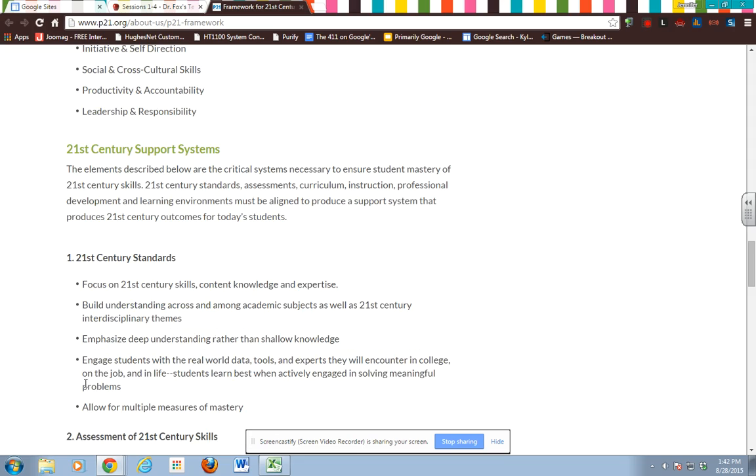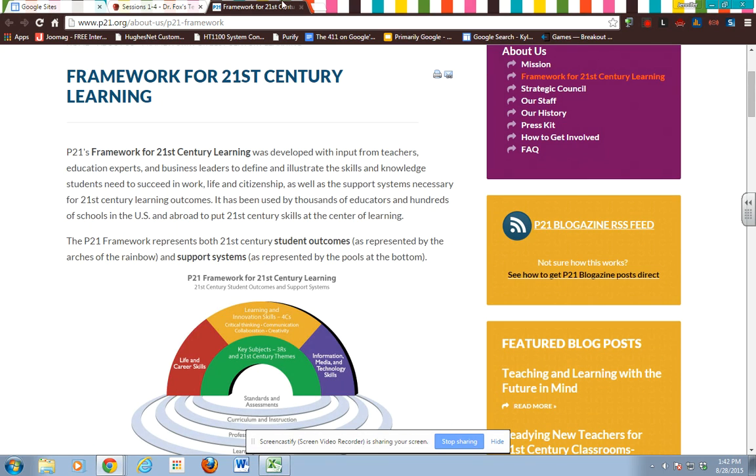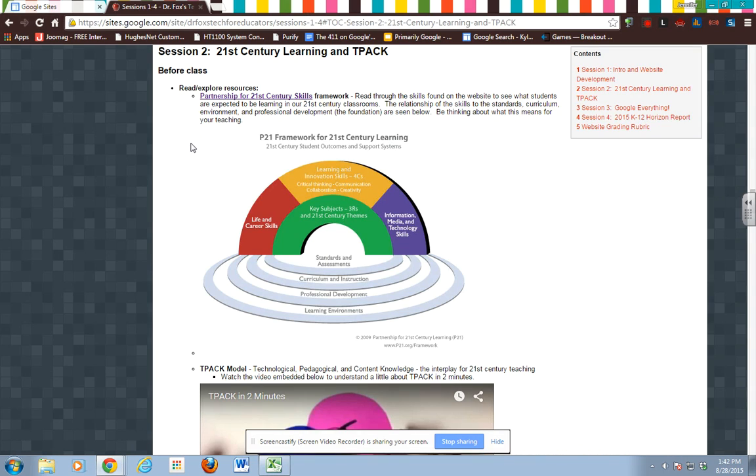And then down here, you'll see the support system. So I'm going to go back up here. These all support and help give direction to what the teacher is going to teach. So standards and assessments. Obviously, we know lots of standards. The curriculum, most school districts will have some type of curriculum in place. Professional development, which helps with long-term learning. And then also the support to have a different kind of learning environment. So, what kind of professional development, what kind of resources, or even classroom arrangements. So that's what you'll be reading about in this first link about what does 21st century learning really look like now.